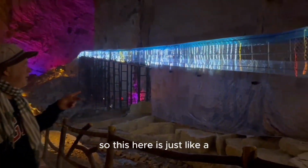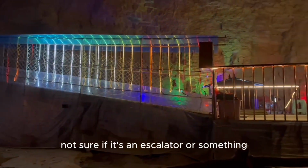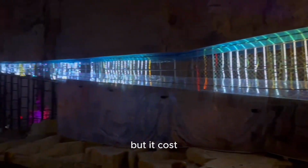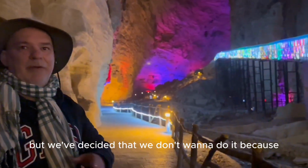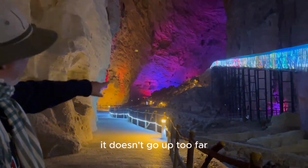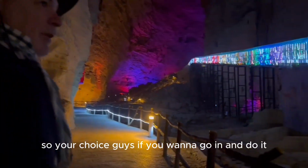So this here is just like a neon light bridge that goes up sort of like, I'm not sure if it's an escalator or something, but it costs 25 RMB, which is about $3.50 US, but we've decided that we don't want to do it because it doesn't go up too far and you've got the view in through here. So your choice, guys, if you want to go in and do it.